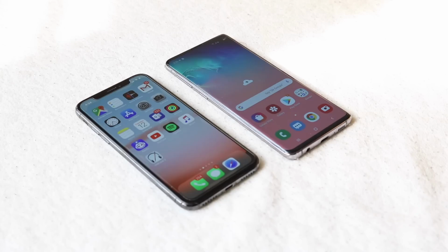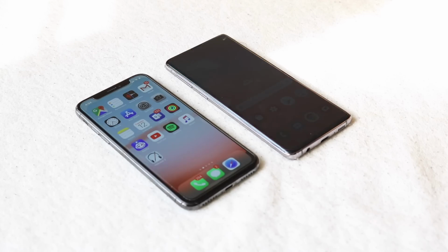Now, the Galaxy S10 on the front has a 6.1 inch screen. The iPhone X has a 5.8 inch screen. Both of them are AMOLED displays, but the Galaxy S10 has a dynamic AMOLED screen, where the iPhone X had a super AMOLED display. Is there a humongous difference? I don't really know. I think the Galaxy S10 definitely has a better panel.